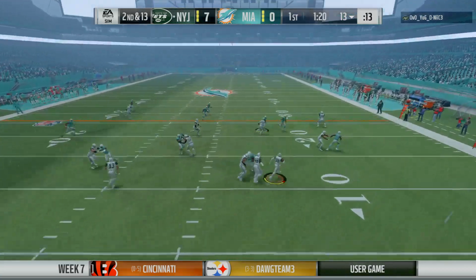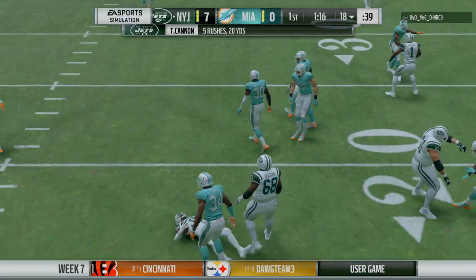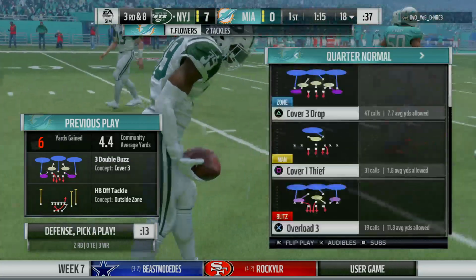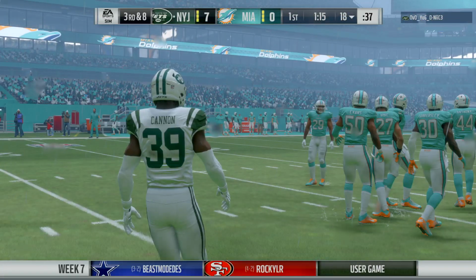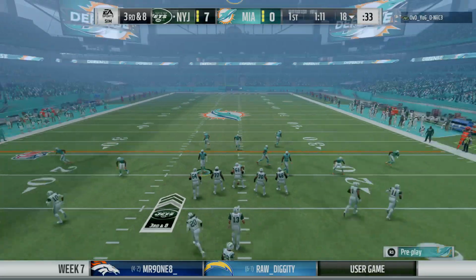They'll run it now out of the gun. And he'll be taken down at the 18. Call it a gain of 6 on the play. That'll bring up 3rd and 8. And there's a run to be happy with. Good, solid yardage. He'll take that anytime you hand the ball to a back.